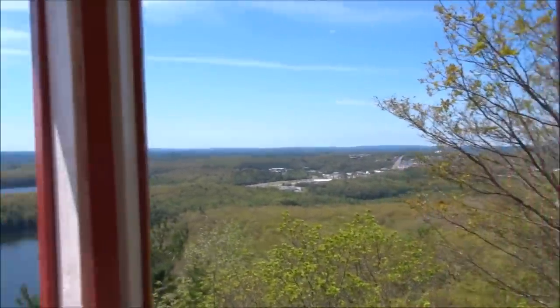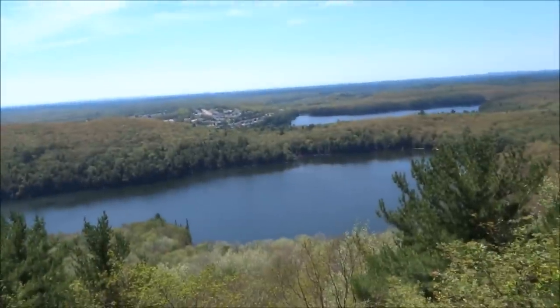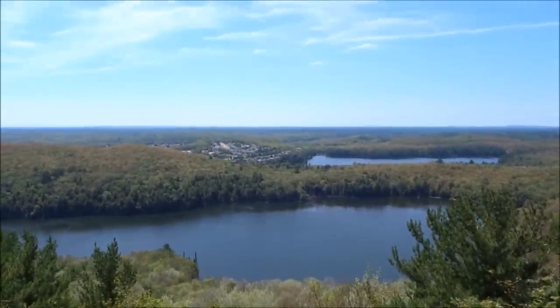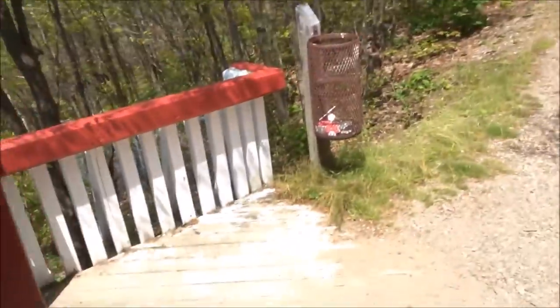Feels like you're driving a boat or something. These are all the windows. It's really awesome here, guys. Man, I wish I had a view like this at home. Wish I had something to write my name in here, but I wouldn't do it because that's bad. Vandalism. No.